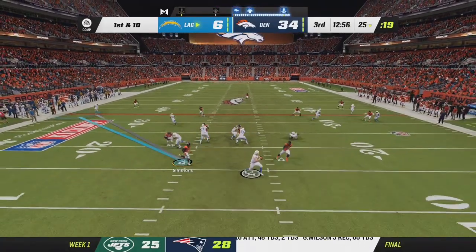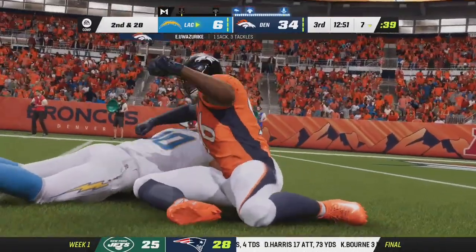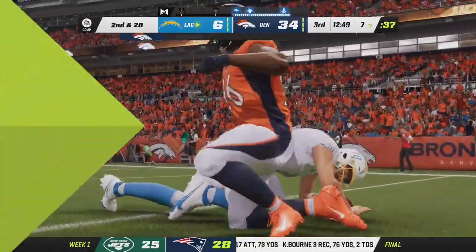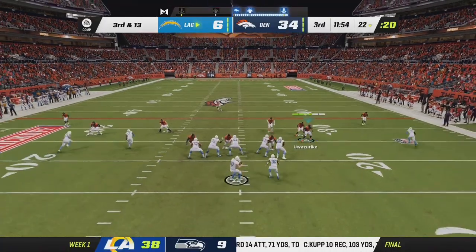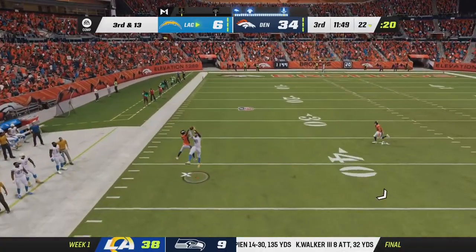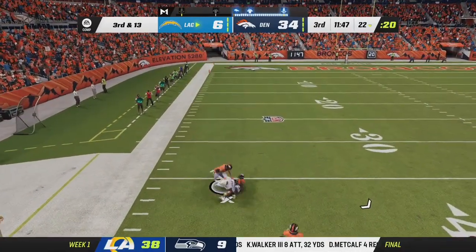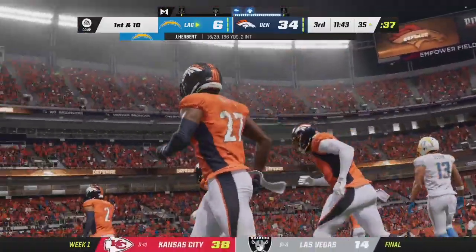On 1st and 10, Herbert escaping the pressure. And a big loss here as he's taken down. The defense rising to the challenge and setting. Pick up the first. Now on 3rd and long, they'll look to throw. He's airing it out for Williams. They've got his man complete. And they're going to get this down near the 35-yard line.